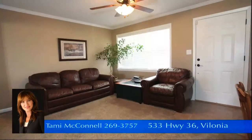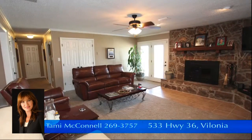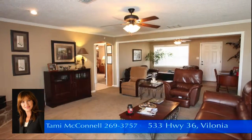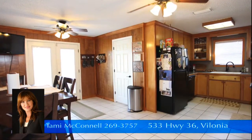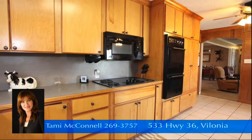This updated all-electric home sits on 1.35 acres. When you enter through the front door, you'll find the great room with a large stone fireplace with an insert. The kitchen has tile floors and a double oven. The large master bedroom has a sitting area and also a wood-burning fireplace. The front bedroom has gorgeous original hardwood floors and is very large, with a walk-in closet.